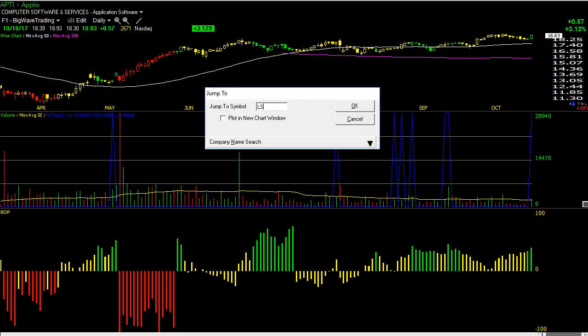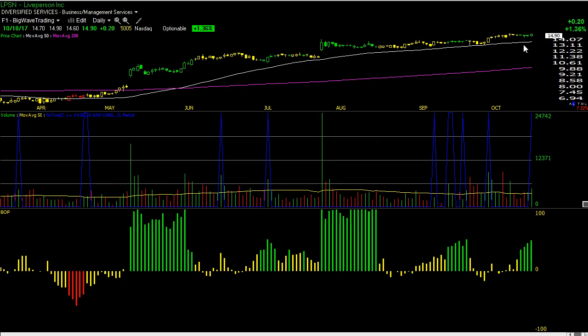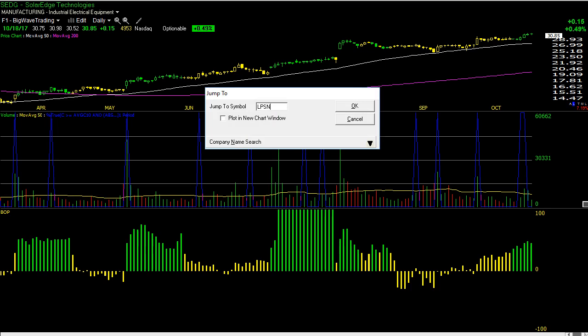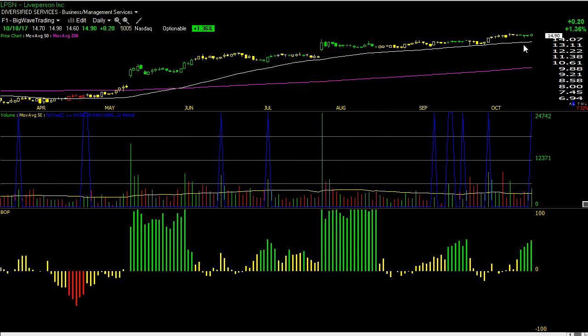The next new long position, LPSN. LPSN, how many times am I going to say that, was in my perfect speculator low price stock scan. It's above $10, so it's a bit higher quality than the rest, and there's a nice uptrend. Looks like CHGG, looks like SEDG, so it's kind of the same pattern. So I really like this one. But LPSN was also in my new 52-week high scan on above average volume, so that's confirmation of that.